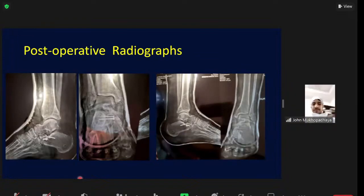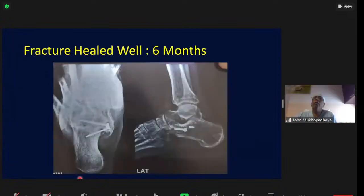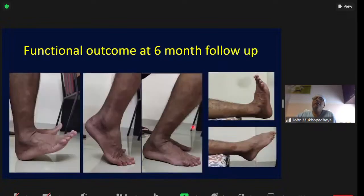Okay. So now everything looks okay. Yes. So you can see now the axial view showing how the sustentaculum has been fixed, and the lateral view again showing the fixation proximally and distally. And this is his functional outcome at 6 months follow-up.